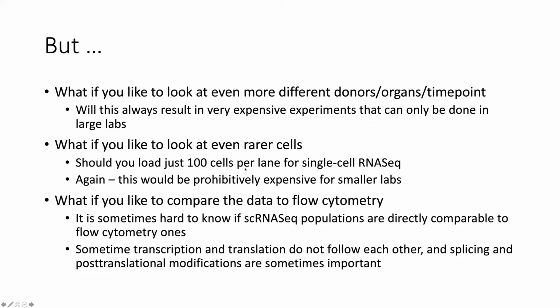And also, if we now wanted to look at very rare cells, so for example, the antigen-specific cells from one specific organ, from one specific time point, and not mixing it with other cells from other organs, should we end up then with just using 100 cells for a single cell RNA-seq experiment? Or how should we do it? This would be very expensive.